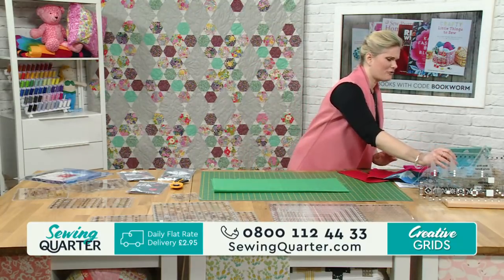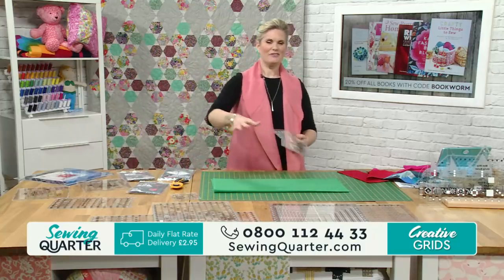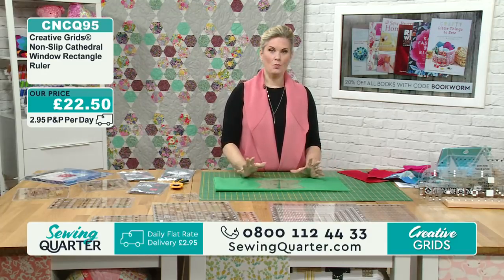Cathedral window. Have we ever actually demoed the cathedral window one? No, but it is hidden under here. I moved it. I love having clear plastic things around the place. Here we go. Again, when you get this, do not throw the instructions away.